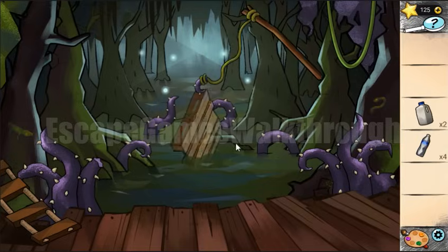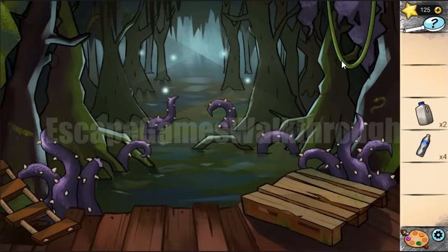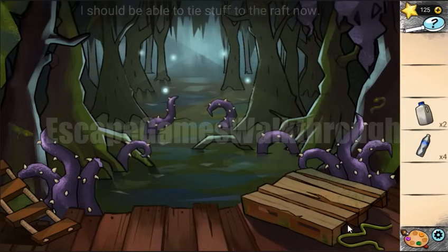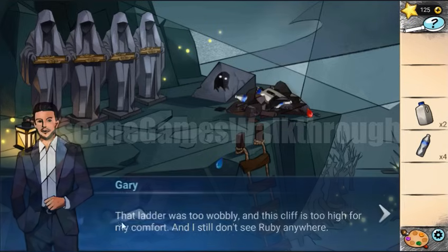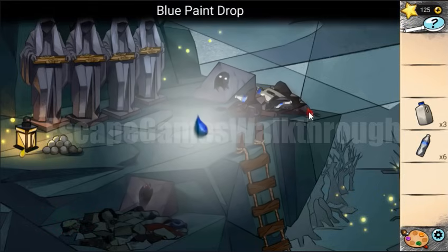Okay. Here's a plot we need to do. So here's a wine to tie the bottles, but we need to collect more bottles. Okay, here they are. And also we are collecting paint drops.